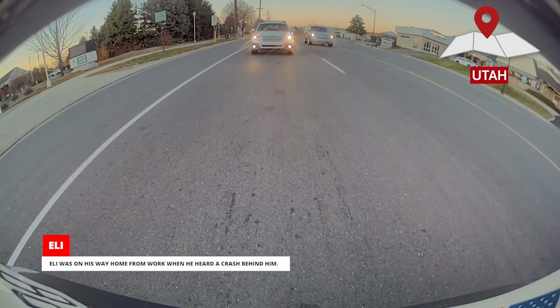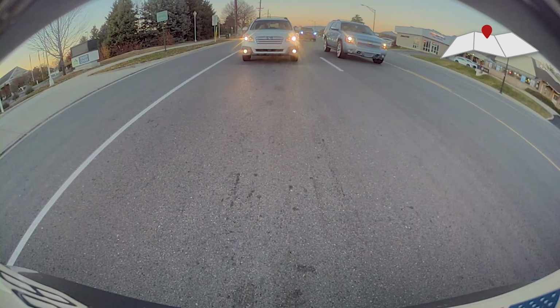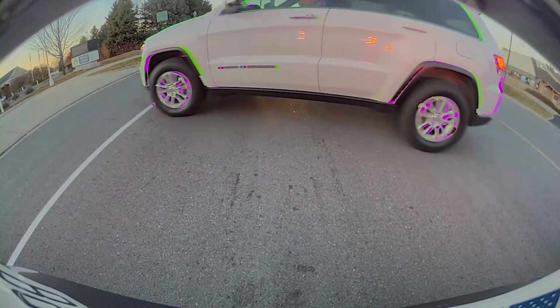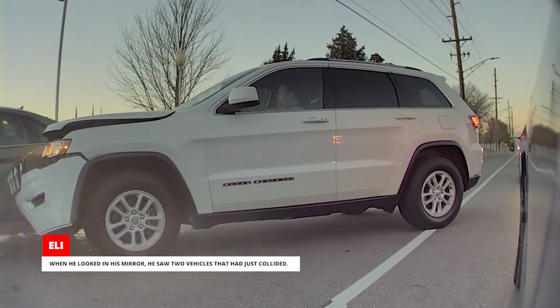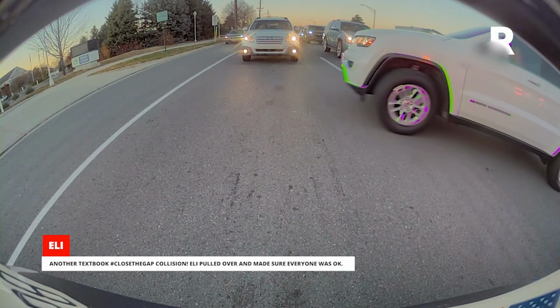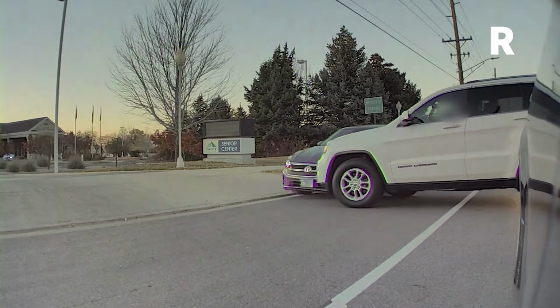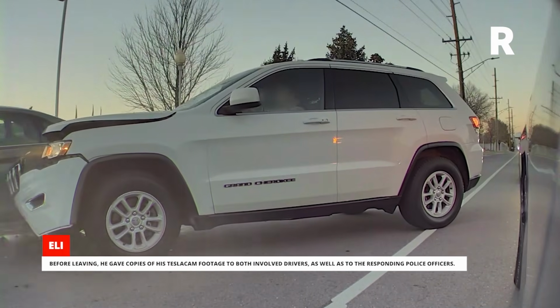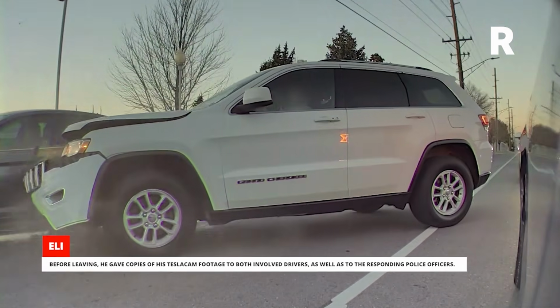Eli was on his way home from work when he heard a crash behind him. When he looked in his mirror, he saw two vehicles that had just collided. Another textbook close-the-gap collision. Eli pulled over and made sure everyone was okay. Before leaving, he gave copies of his Teslacam footage to both involved drivers, as well as to the responding police officers.